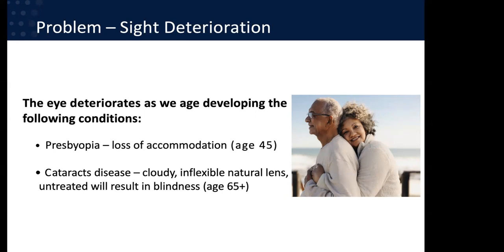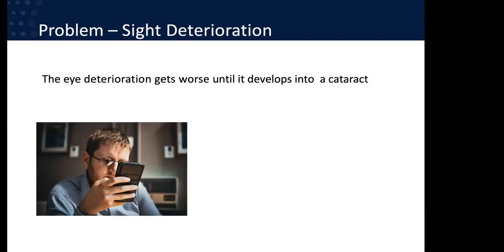As you get older, and that usually starts at 45, by the way, you not only lose the ability to accommodate, but then the lens that's in your eye starts to cloud up. It could either get a white, milky type cloud, or it could be a brown brunescent, depending on your body type. But it becomes very inflexible, so it gets really hard. And if you don't correct it, it actually leads to blindness. So cataract surgery does correct blindness, and it's one of the most successful surgeries around the world.